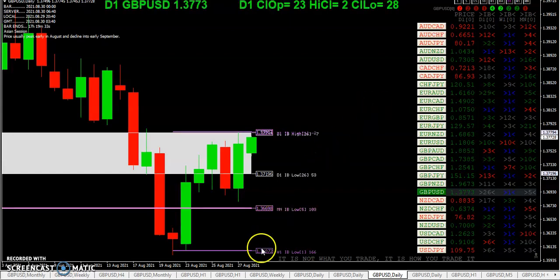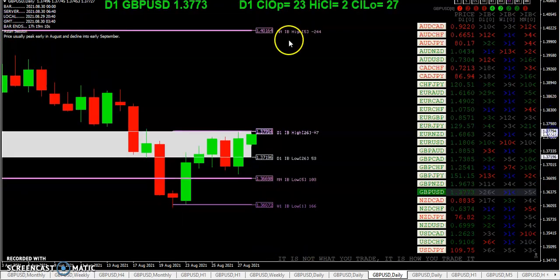Now, notice where we are. We had an inside bar on the weekly last week. So if we break last week's high, we're out of that inside bar. And we're also in the inside bar range here on the daily from 26 days ago, and we're inside from 5 months ago in the monthly range. There's the monthly high and the monthly low.